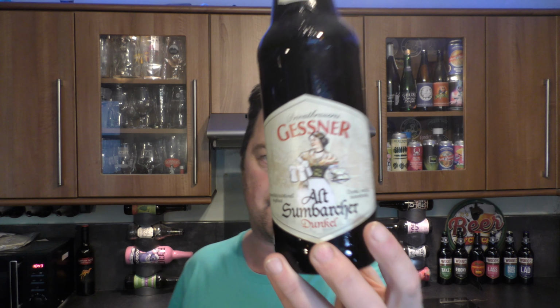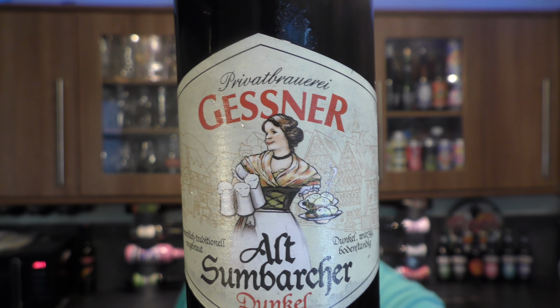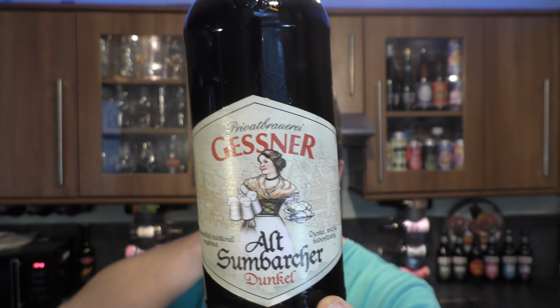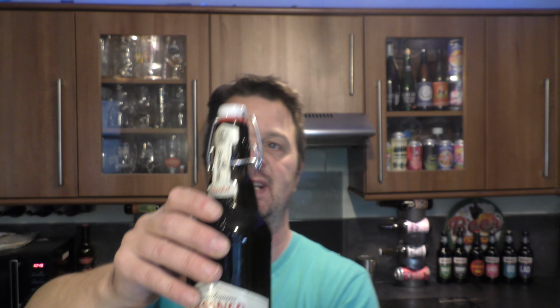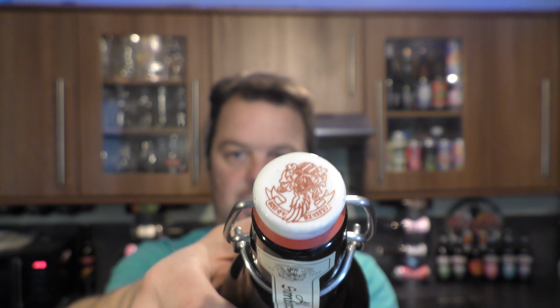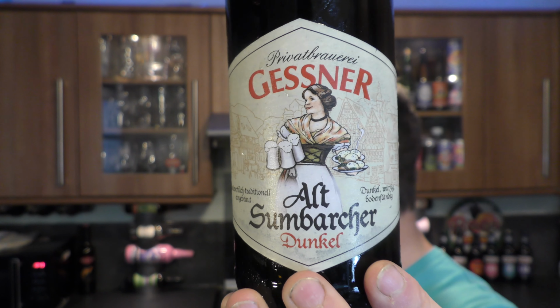Today we've got a beer from Privatbrauerei Gessner, a bottle of their Alt Sumbarcher Dunkel. It's coming in at 5.2% ABV in a 500ml bottle. Been brewing since 1622. Here's a look at the swing top cap. Without further ado, let's get this beer out into a glass and see what we get.